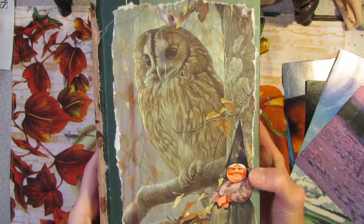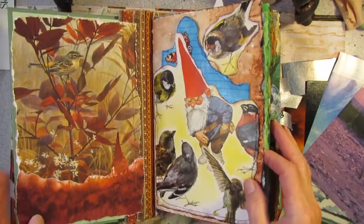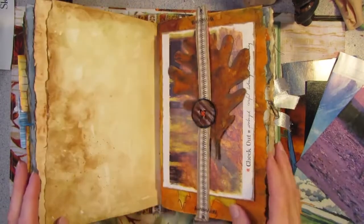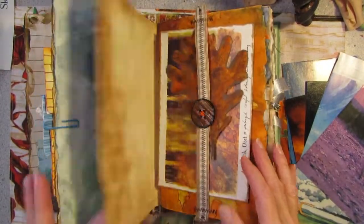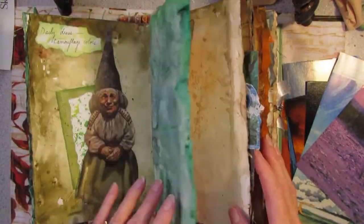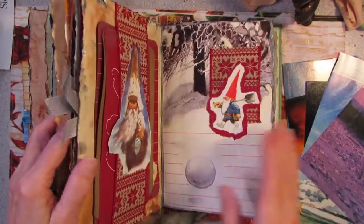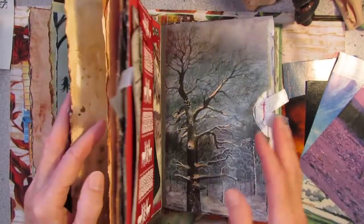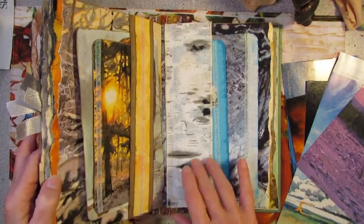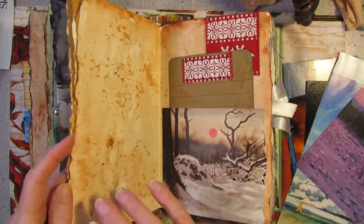This is my gnome journal that I started a couple years ago, and I decided to just sew it together and use it because I never did finish it. I've already done a couple pages in here. I did this as a glue page, and I did this as a swap and glue page, and I think that's all I've done. These other pages were already prepped. It's mostly winter. I probably did this the winter before last or last winter. I'd have to look that up because I don't remember.